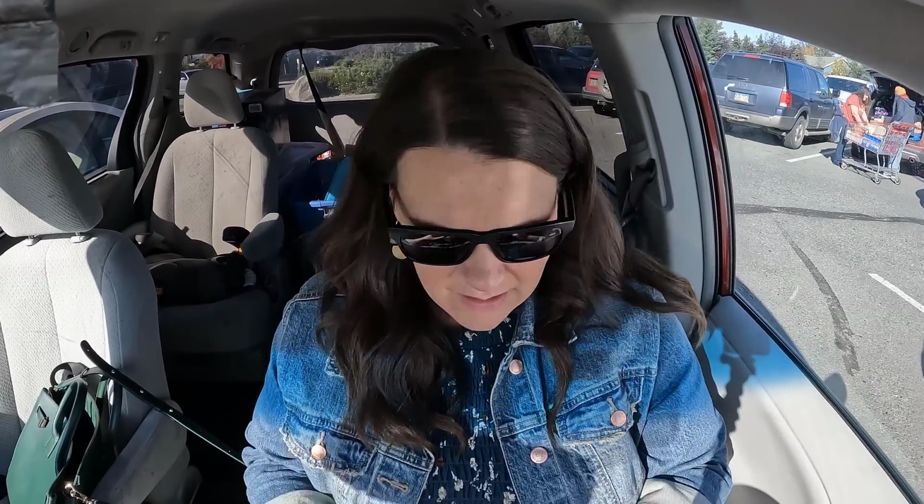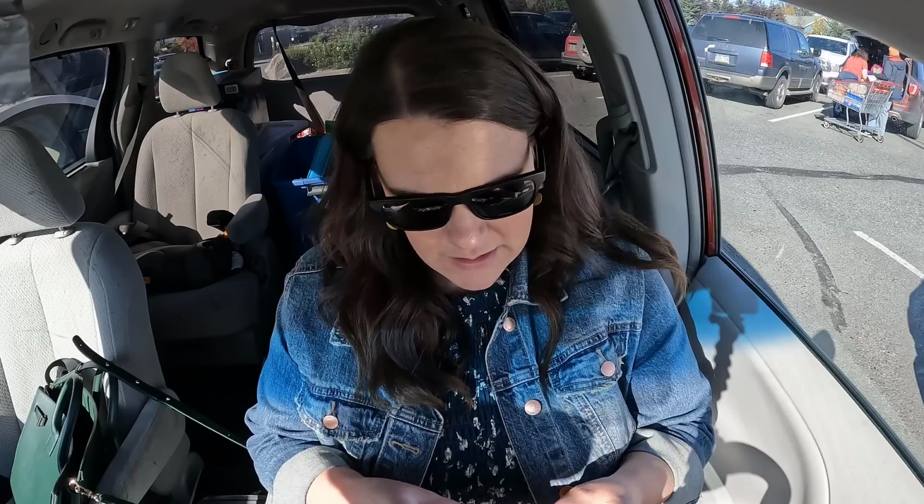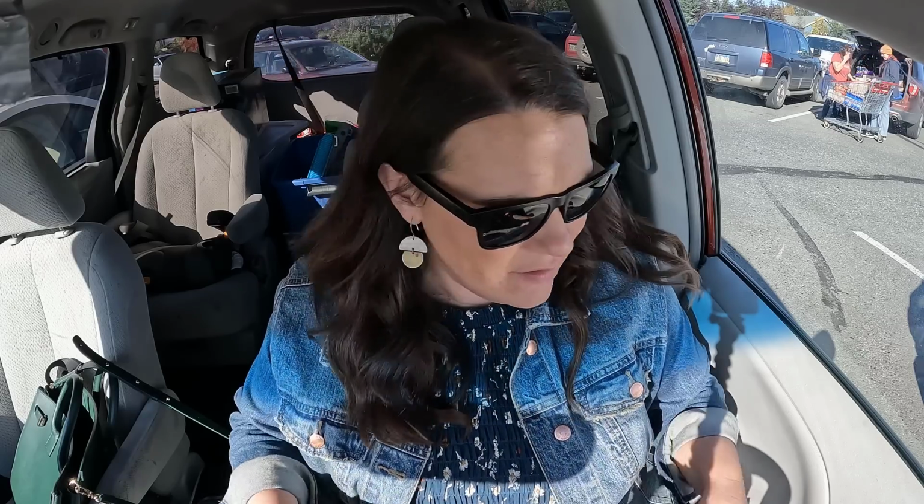All right, little taste test. Never tried this one. So it's dark chocolate, caramel, peanut butter, nougat. Ooh, it's hot in here.